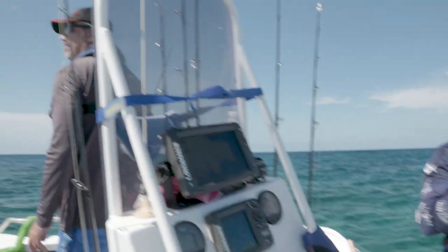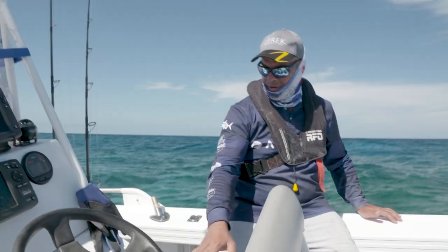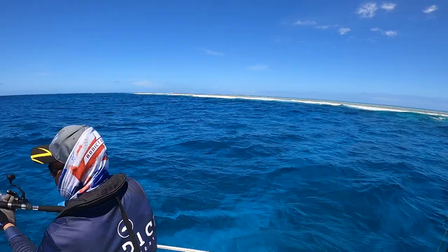So popping that outer reef was amazing. Finding the little haunts where the fish come from, where they live and where they move at low tide to high tide and all that sort of stuff, and physically positioning a lure in the right spot and ticking that goal, everything went to plan, and it's just a whole another level. Yeah, beautiful, eh?